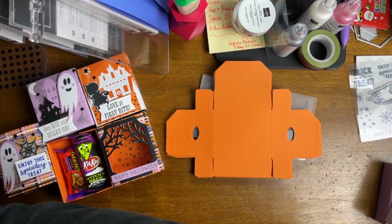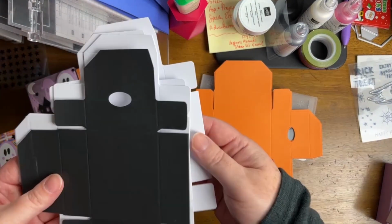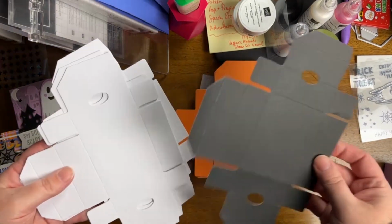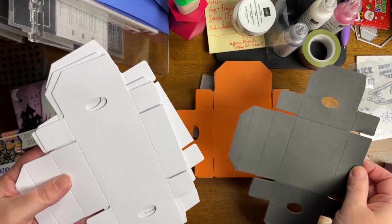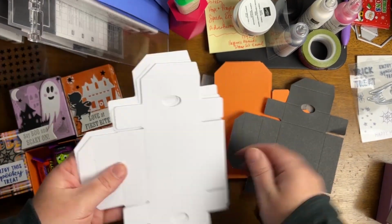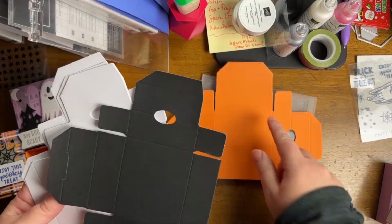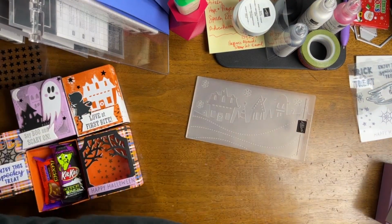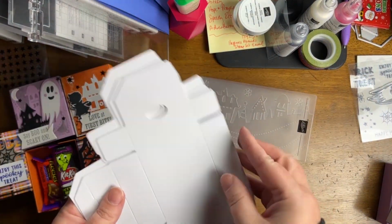Absolutely classic colors here. I love the Fresh Freesia. That kind of keeps sneaking into our kits, and I think it's such a great holiday color. So we have the black base for the boxes. We have the white. And then we also have orange. For this one, I'll do white. We'll just keep it simple.